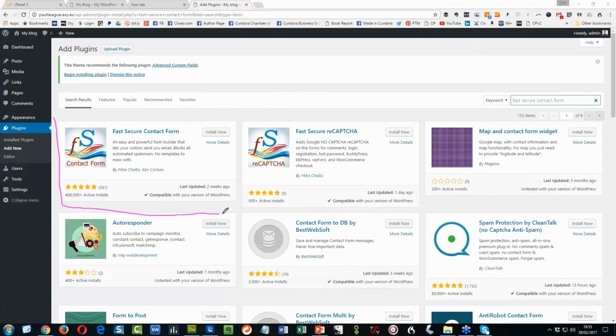Just a few words about when you're looking for plugins, just to make sure that you're getting good plugins. You're generally looking for lots of 4 to 5 star reviews. You're looking for lots of active installs. You want the plugin to be compatible with your version of WordPress, and you want to see some evidence that the plugin has been updated in the last month or two, that there's somebody actually keeping this up to date. So this passes, and actually all the plugins I show you pass those criteria.